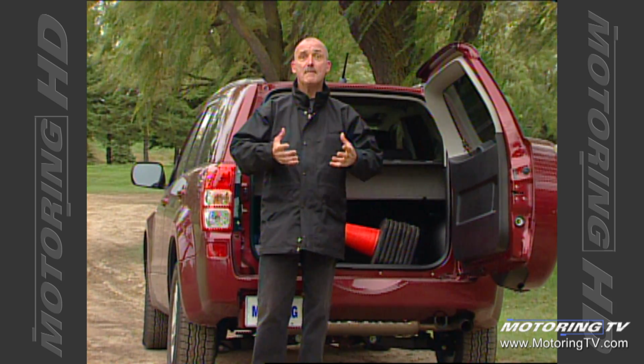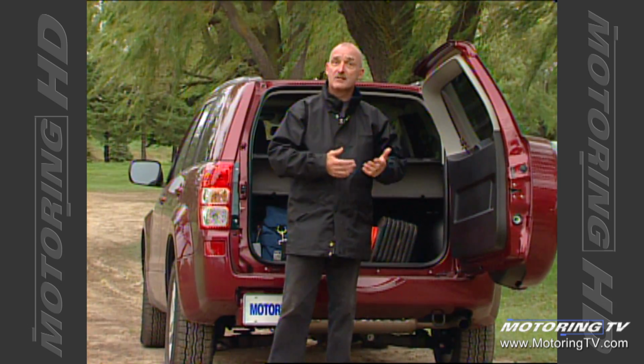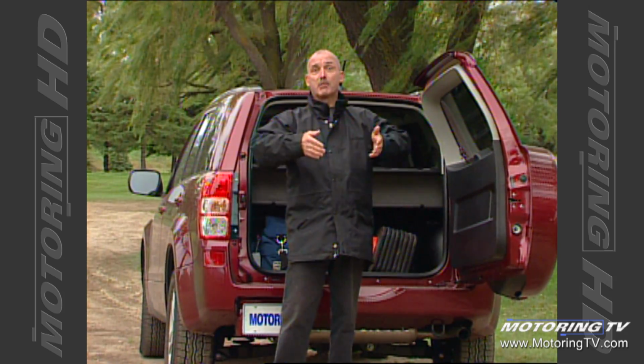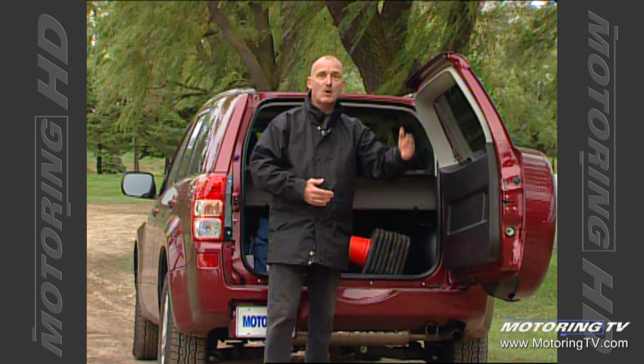There is, however, one major flaw. This door's hinged on the wrong side of the vehicle. The reason? Well, obviously this thing was designed and built in Japan, where they drive on the other side of the road. That means when you bring it to North America, you have to unload it with your back to traffic, and to get from here to the curb, well, you've got to walk around the door.